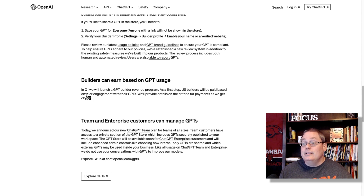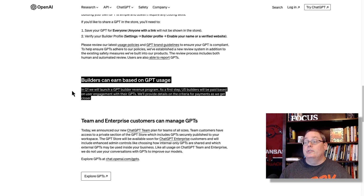So here is the idea. Builders can earn based on GPT usage, but this isn't set in stone yet. They don't even know how they're going to do it. And it says here, in Q1, we will launch a GPT builder revenue program. As a first step, U.S. builders will be paid based on user engagement with their GPTs. We'll provide details on this criteria for payments as we get closer.